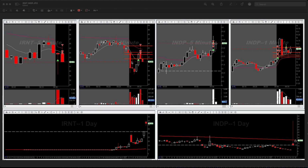IRNT on the left side, so let's take a look at the candle 1, 2, 3, 4, 5. This 5-minute candle coincides with this 5-minute candle.